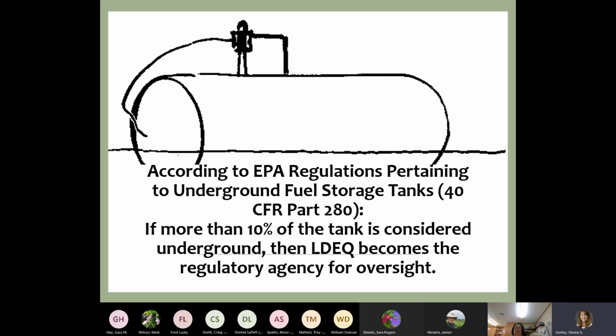So if a person wants to deal with the State Fire Marshal or deal with DEQ, it's just recommended that if you have a tank in that situation, you get it up out of the ground and get a retaining wall around it to be able to stay under the State Fire Marshal's office regulatory oversight instead of DEQ.